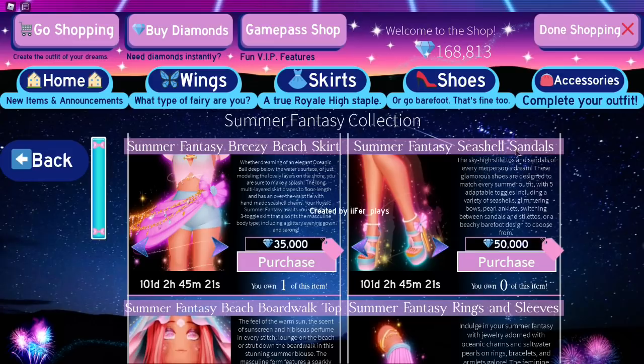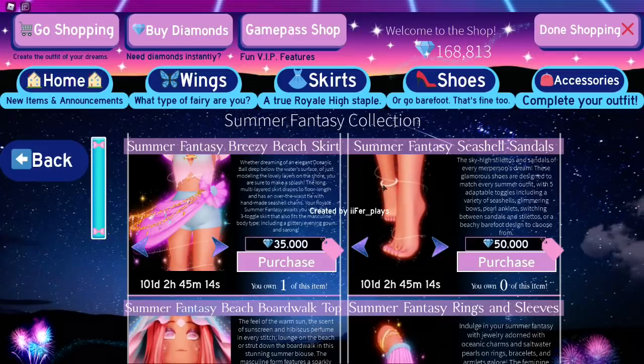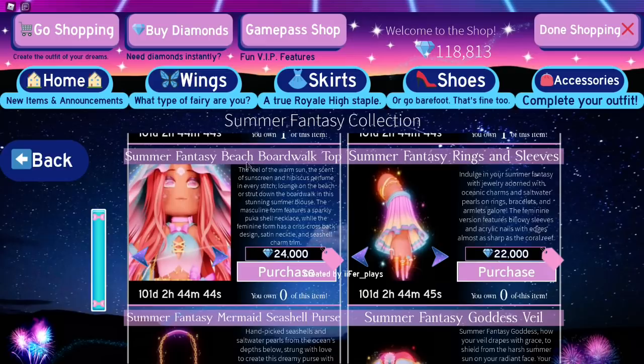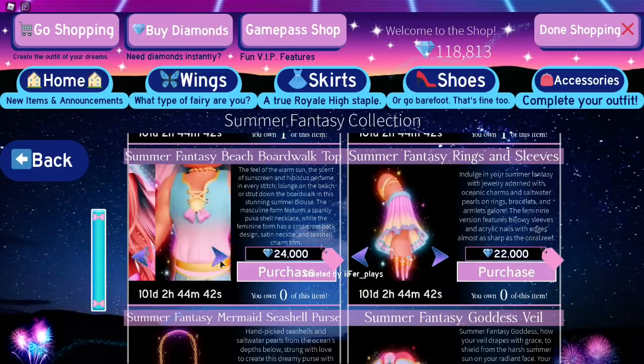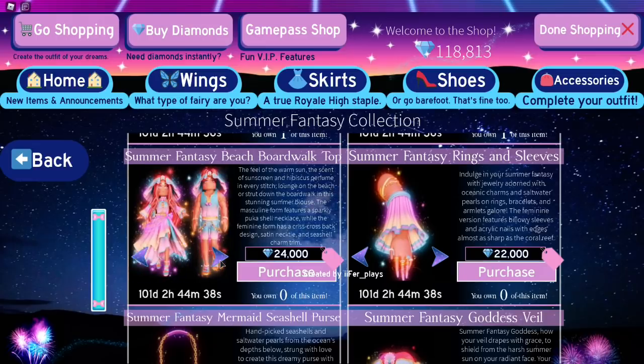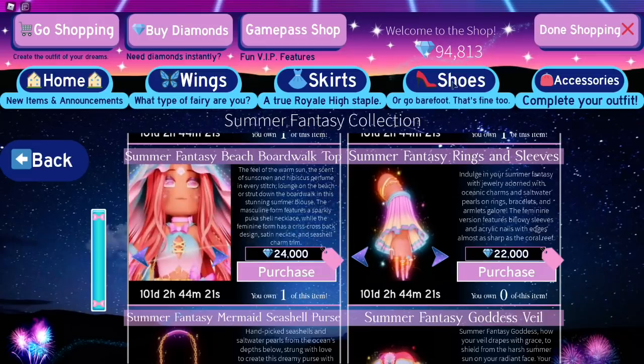Okay, this is seashell sandals, guys. All right. Oh, look at the little ankle bracelet right here. That is so cute. Okay, so next is the Summer Fantasy Beach Boardwalk Top. I'm not sure if this is toggleable. Okay. I could afford that. Oh, okay. Okay, sweetie, yeah. Okay, I'm going broke, everyone. I'm going broke. Okay, this is the Summer Fantasy Ring and Sleeves.